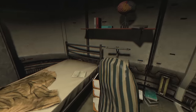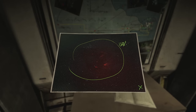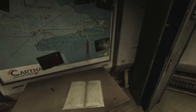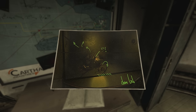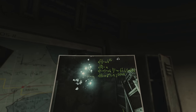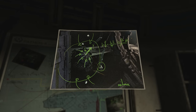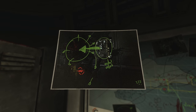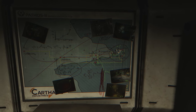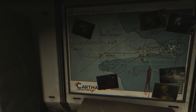I keep thinking I'm gonna find something under somebody's pillow, but it's never happened yet. UH-8, that's one of the robots. Equations. Let's see, what did he mark on the board? It shows something radiating out of Theta. And out of Phi. Radiating out of Theta, traveling to Lambda. Also traveling to Upsilon.